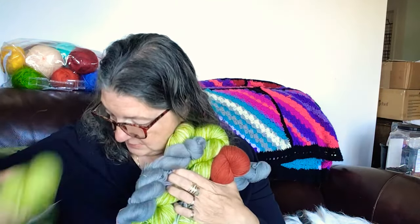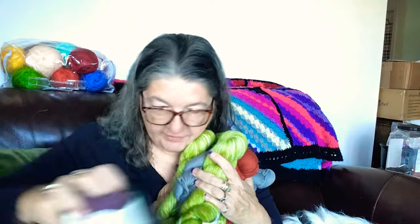And that's it. We finally got to the bottom of that. Can you believe all this lusciousness and the Rowan and the cashmere? Oh, I am absolutely stunned. I can't believe that. First of all, I can't believe she got all of this into one box. It's just never ending.